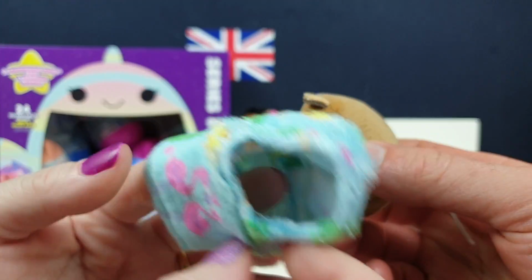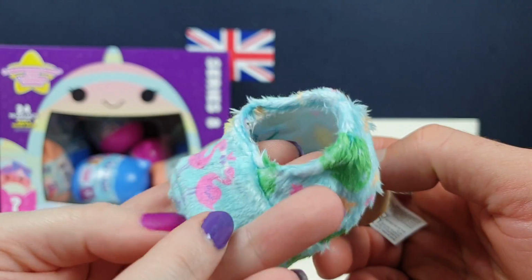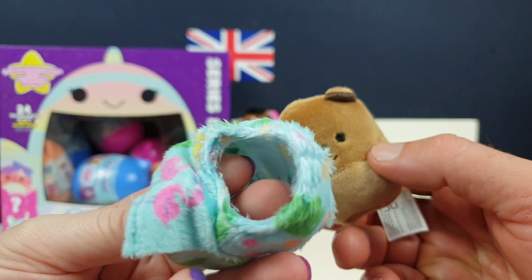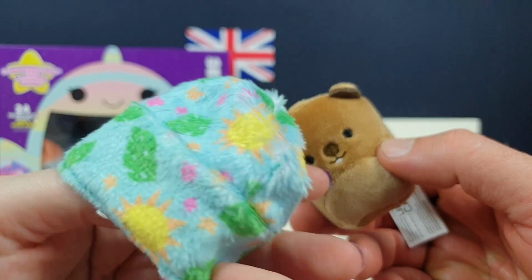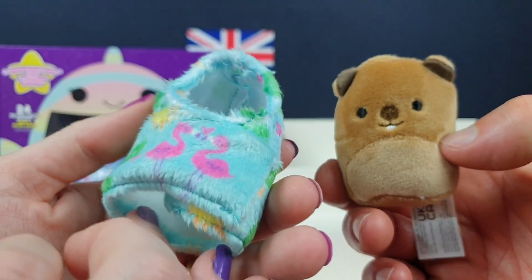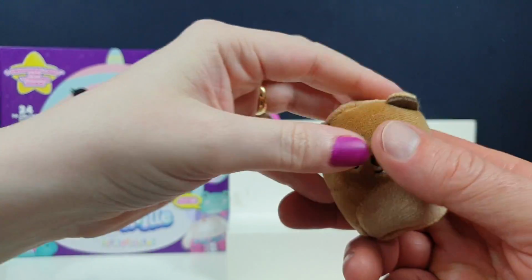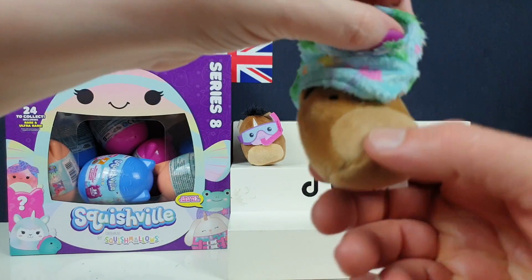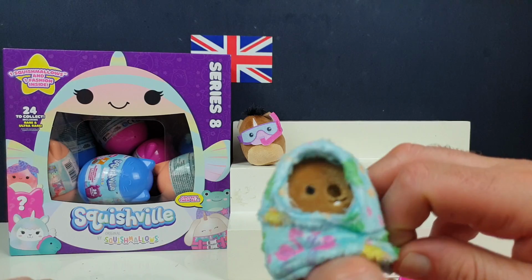But then look at this. It's a little tropical poncho. I was like, you know, one of the towels that little kids wear. Yeah, it's like one of the little towels that kids wear on the beach. It's got little sunshines all over it. Is it squishy? Yeah, these ones are really squishy. It's not quite as squishy as BoJack Horseman. I have to give him all the little nicknames. He's so cute.